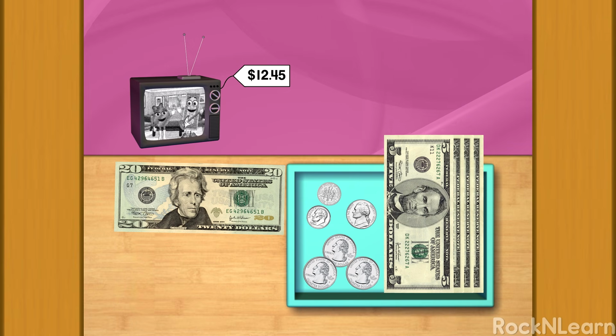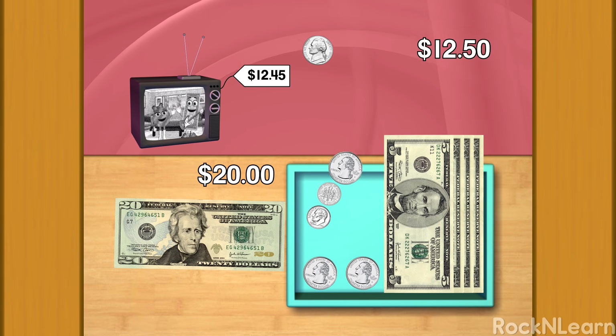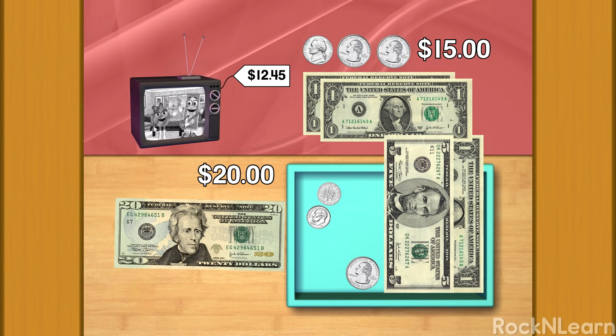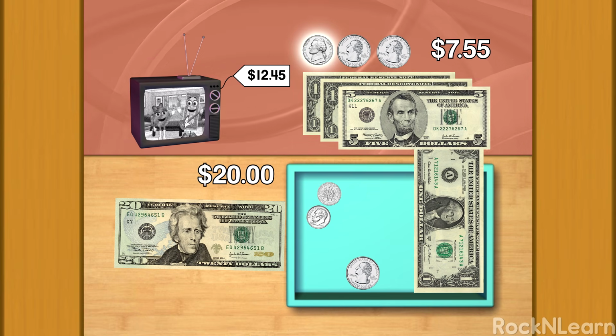And now for our last garage sale item, an old TV. Wow, we get to make change for a $20 bill! It's just as easy as all the rest. Start at the price, $12.45. A nickel brings us to $12.50, then the quarters, $12.75, $13. Then the dollars, 14, 15. And one $5 bill makes $20. That's $5, $6, $7, and 25, 50, 55 cents change.